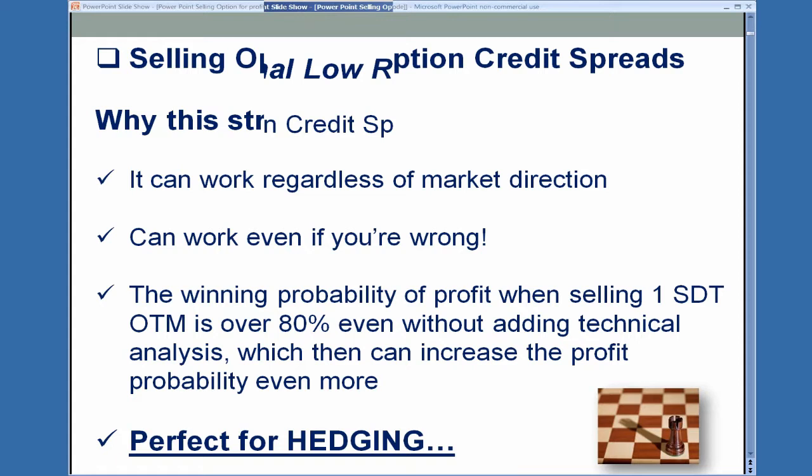And just think about it, if you then have a winning trading system that's better than 50-50, that increases your winning percentage even greater. So if you have a trading system that's right 60% of the time, then you've just increased your winning percentage by 10 basis points. So you've got like a 90% probability that that trade will work. That's the great thing when you understand the difference in these types of option strategies.